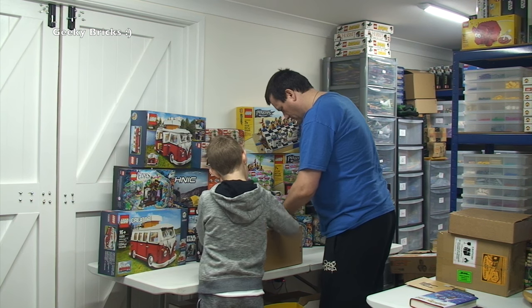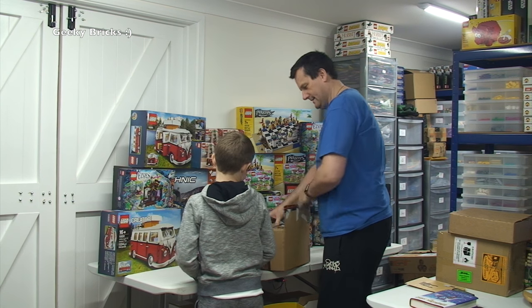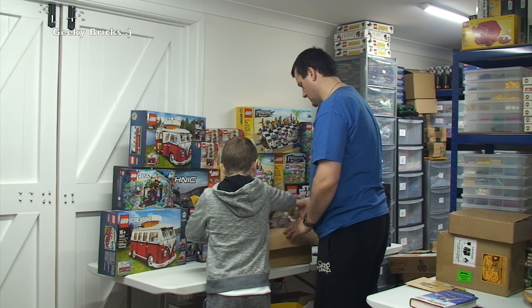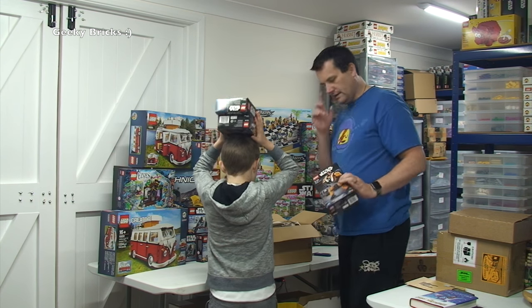Amazon again. Hold on. Keep this box. Recycling, Ethan. Recycling. We keep as many boxes as we can for recycling, people. Ah, more of these. I've already got quite a few of these in my Bricklink store.